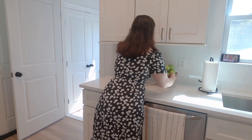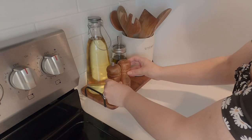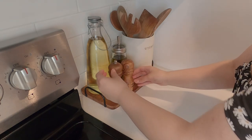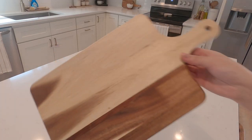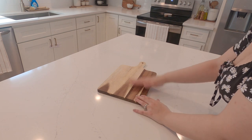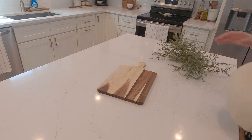The last few things I did was move this fruit bowl, which was in the center of the island there, and then I completely took out the little stand I had with the salt and pepper shakers and just combined it with where I had the oils because I just felt like it was too much. I also took out the cutting board that had the cooking book on it, the Chrissy Teigen cooking book, and I used it in the center of the island as well.